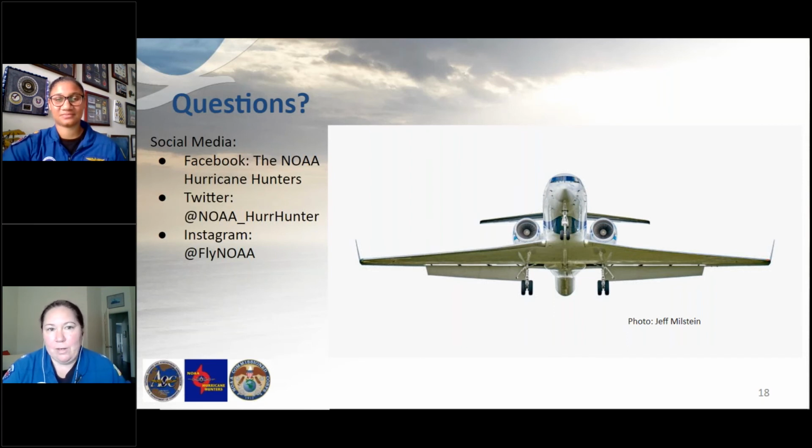So the P3 flies in and around those storms, studying the conditions and trying to see if there's any correlation between storms that do produce tornadoes and storms that don't produce tornadoes.